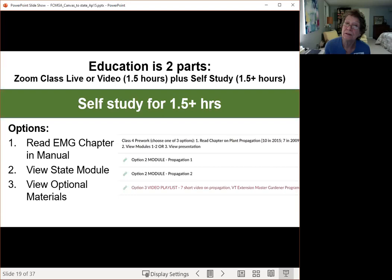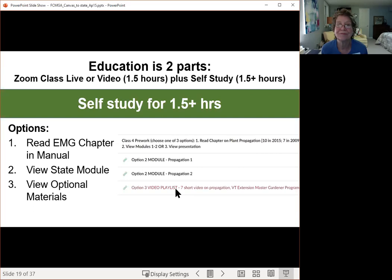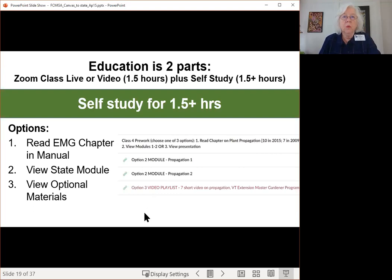So you can see on the right a screenshot of what it looks like in the module. Here are your pre-work options. You can read the chapter on plant propagation, or do the two state modules on propagation, or look at a really great set of videos, but you had to look at all of the videos. Even though they may be gardeners, interns who have gardened for 30 years, we had a variety of different life experiences as our users approached the education process.